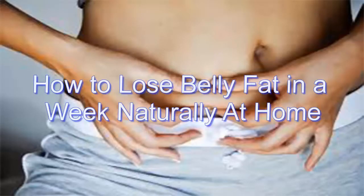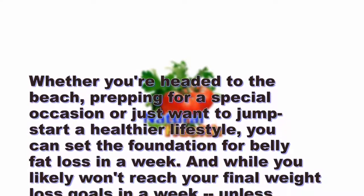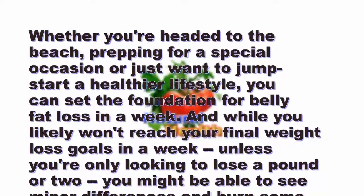How to lose belly fat in a week naturally at home. Whether you're headed to the beach, prepping for a special occasion, or just want to jumpstart a healthier lifestyle, you can set the foundation for belly fat loss in a week.